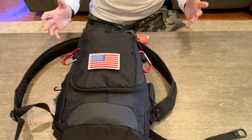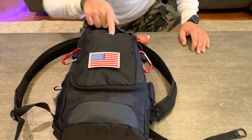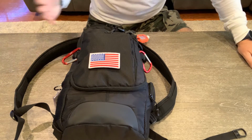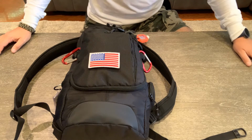So on the outside, and by the way, I think Swiss something or other makes this bag. I got it at Target for like 20 bucks. My ideal bag is the Vortex, I think it's called. I think that's what it is.